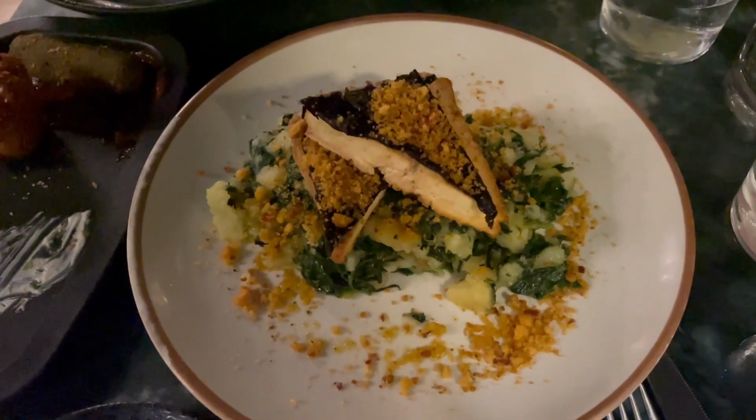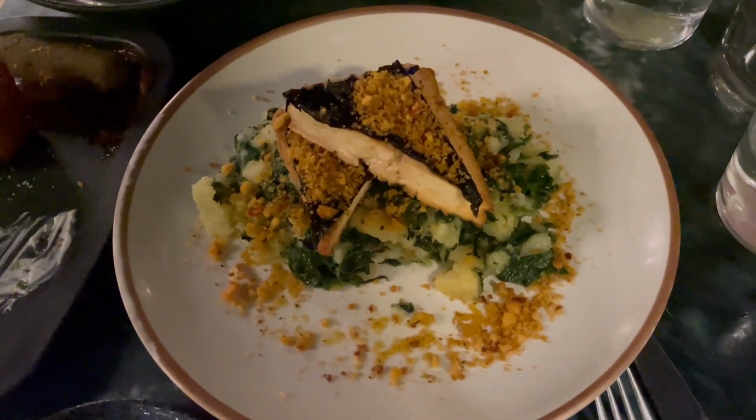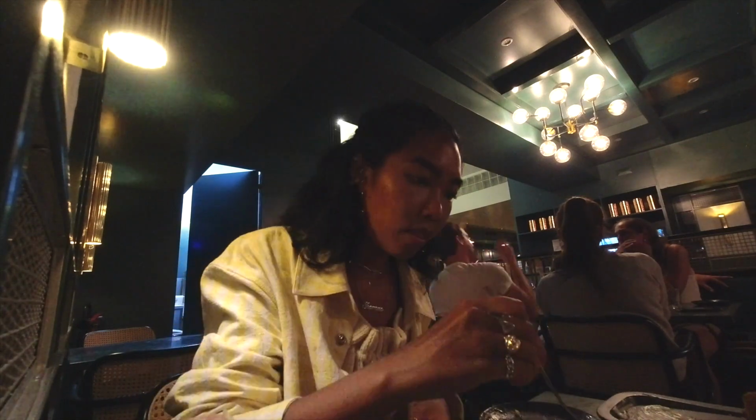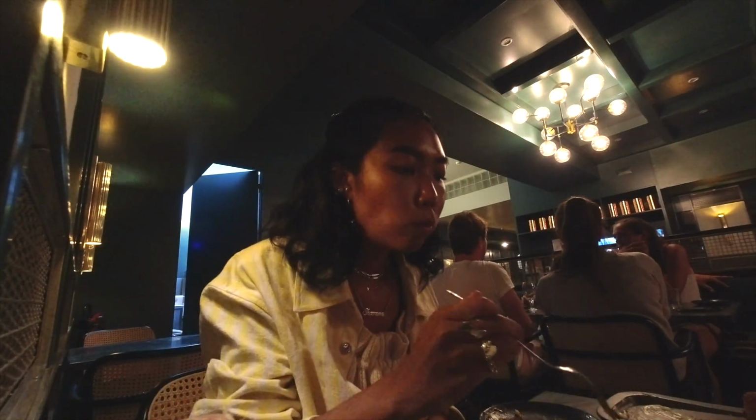So we got the traditional Portuguese dish, which is called the lagareiro. So this is good. Yeah. Definitely get the traditional Portuguese dish if you come here.